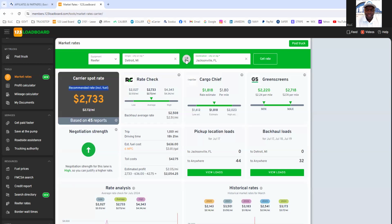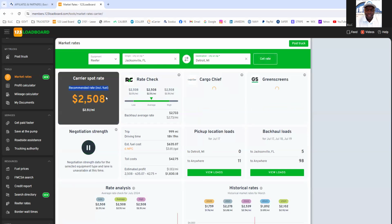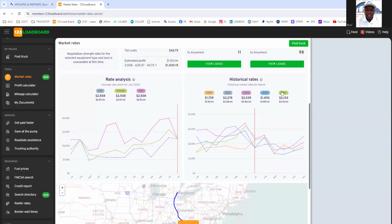And then you switch the origin and destination again from south back to north and hit get rate for a reefer. It's 25.08, so it's a little bit less. So it's less again, nonetheless, right? So, and there you have it.